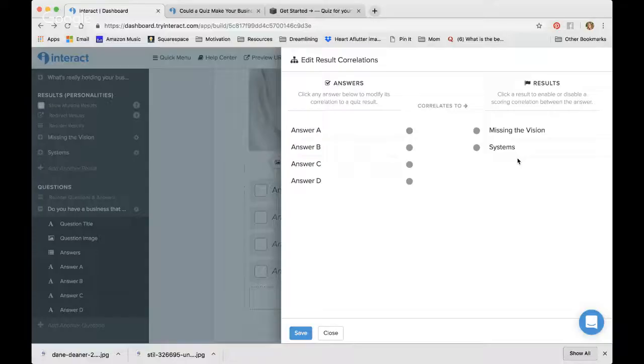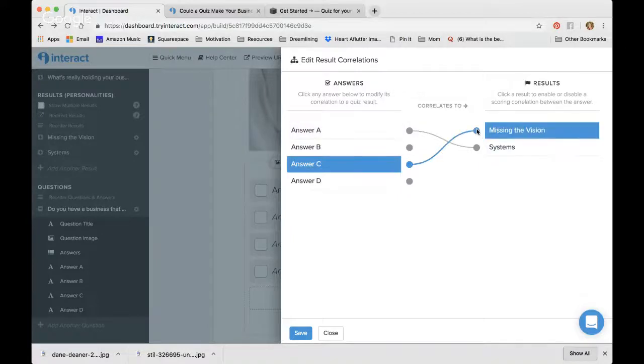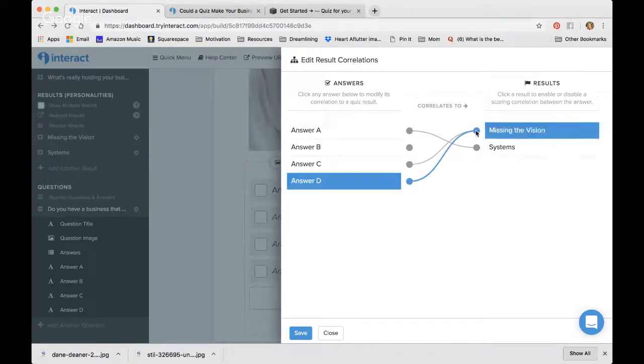So if I had 5 results, I would be pointing it to the different 5. But just to show you how it works, if they answer question A, it means that it's a systems problem. And if they answer question C, it means they're missing their vision. What's cool about it is maybe there's something where it means they're missing both the vision and the systems. And so the scoring system is really elaborate, in a good way, simple for you.